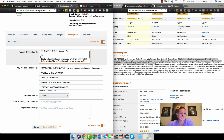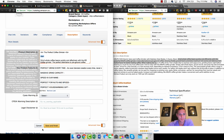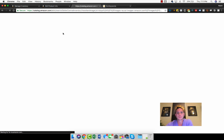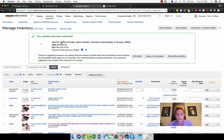And you know, if you want to learn how to write HTML, it's extremely easy. The only two things I literally use are bold and break. This is like a paragraph break, and this is like bolding the words. So we're going to save and finish this, and we are going to actually look at what it looks like. We'll see if it actually updates in real time. Probably won't, but we'll see.